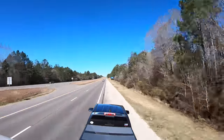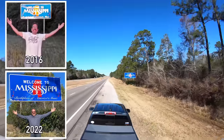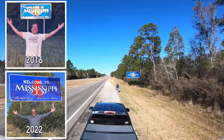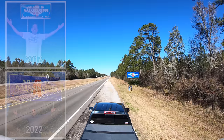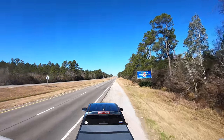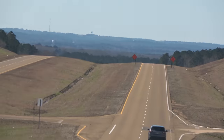And I think it is fairly safe to stop for a minute and update the picture for my intro. The old one wasn't very good and let's face it, I have aged. I must confess, we haven't really done anything significant in Mississippi, except for that one time we stopped by Elvis Presley's birthplace back in 2016, so this time we're gonna change that.